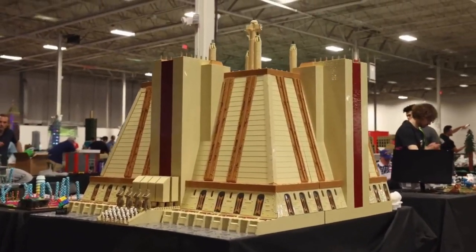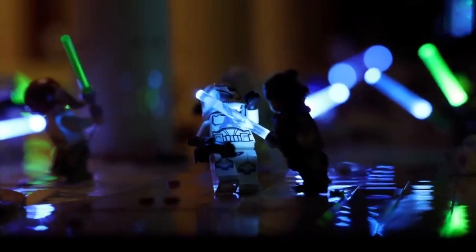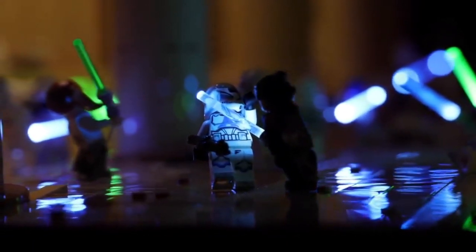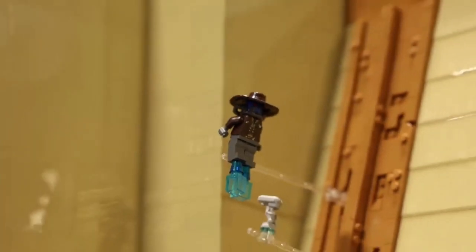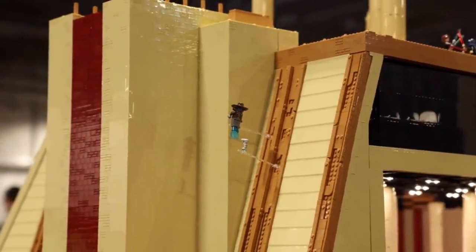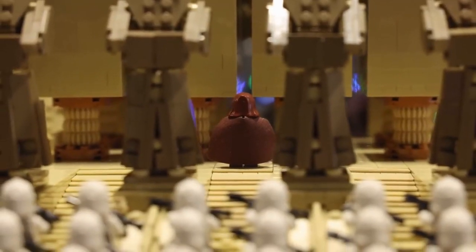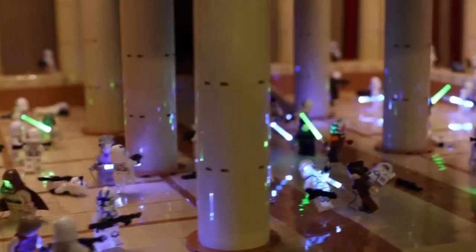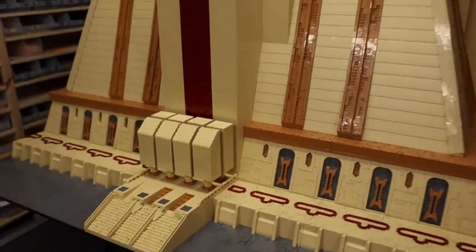But the biggest thing that stands out about this MOC, and it's absolutely brilliant, is the fact that he gave every Jedi a light up lightsaber. And when you've got it in a bit more of a dark setting, it looks absolutely brilliant. And on the outside of the Jedi Temple, as well as some of the inside, he's used a lot of tile techniques just to give it a nice smooth look, and it looks really easy on the eyes.